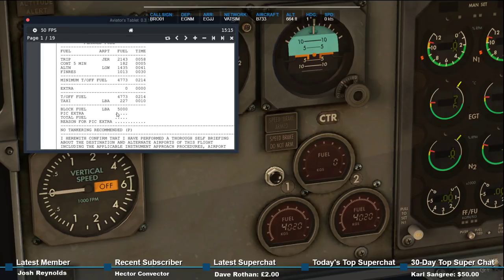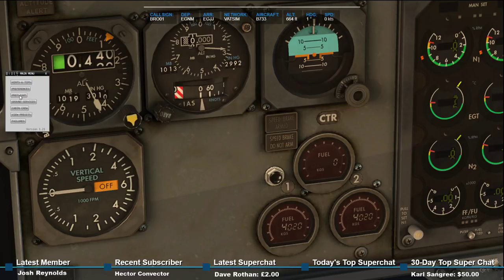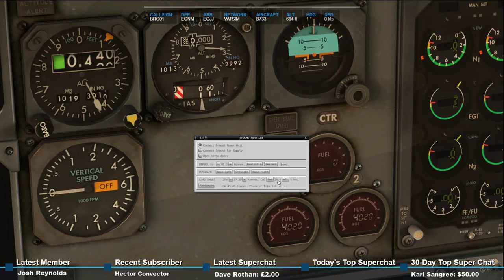So there's the flight plan. We need a minimum of 5 tons. I'd ask for 5.2 if it was real life, but the weather in Jersey, it's okay, but it's raining quite hard. In case I have to do a go around, let's just stick an extra 600 kilos in there. I wouldn't typically do that in reality. So if we call it 5.6, there we go, fuel 5.6.